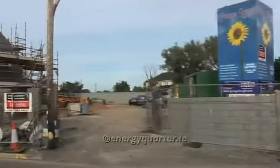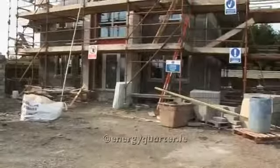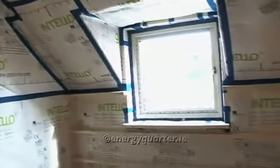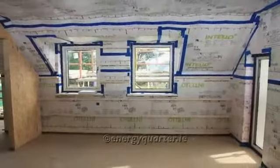I've been having a look at the passive houses for the last 4 or 5 years. I was interested in it, and this little project in Rosslare has presented itself. The house is a 2-storey, approximately 1,800 square feet. It's a 3-bedroom stroke 4-bedroom. We have a room downstairs that can be used for a bedroom, meeting room, or an office, if we have some people working from home.